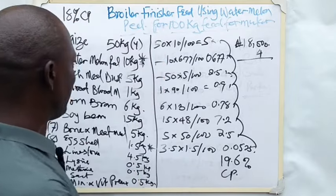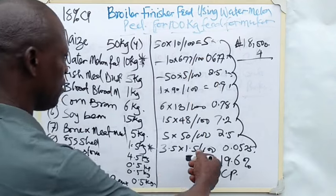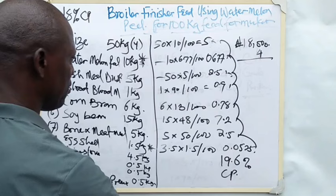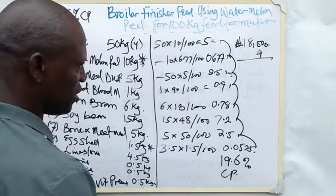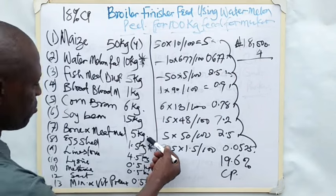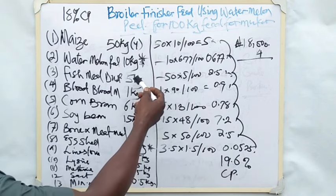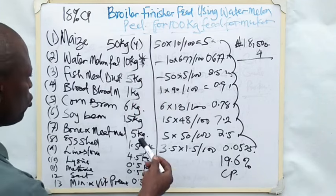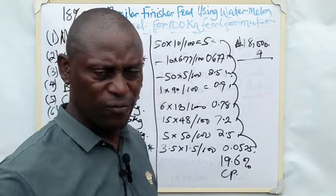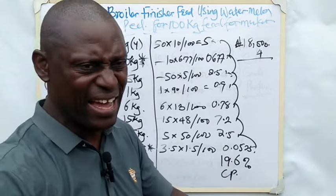You can see what we have here now. If I calculate all this now, you see that this feed, this 100 kg, will not be more than 28,000 naira. I'm telling you the truth, because the blood meal is very cheap. It's only the soya bean and the fish dust. We are using fish dust here. Fish dust, if you go to the market, they sell it very cheap.